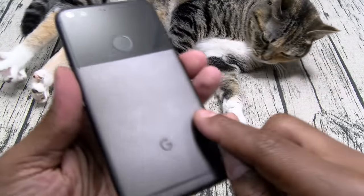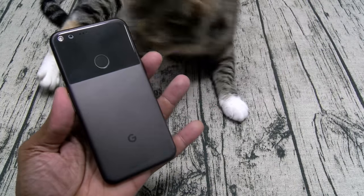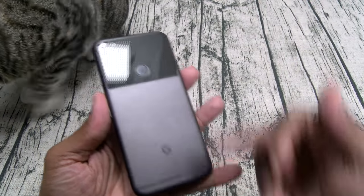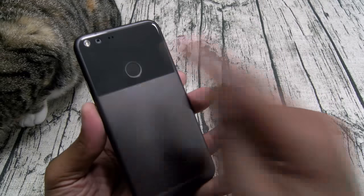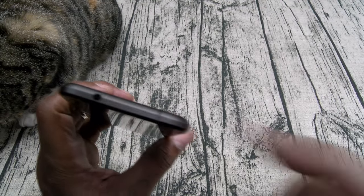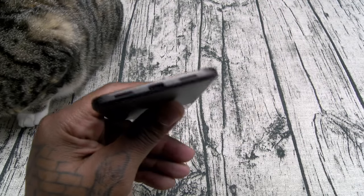Glass and metal. Now, a lot of people don't like the way this looks. I don't really have a problem with it. I would have preferred either all glass or all metal. I don't know where they're going with this two-tone thing, but it is what it is. There's your fingerprint sensor. Headphone jack on the top. Got to mention that. And on the bottom, here's your dual speaker grills and your USB-C.